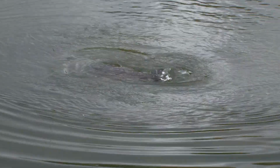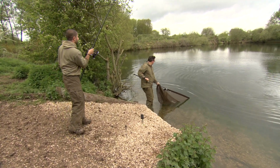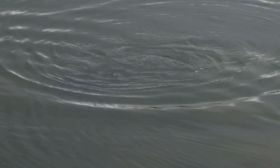Well, that was the one with the split dorsal. I've got a slogan for them hook baits. What? Forget blanks, trust pink. Yeah. Forget blanks, just trust pink.